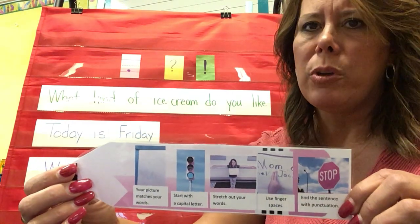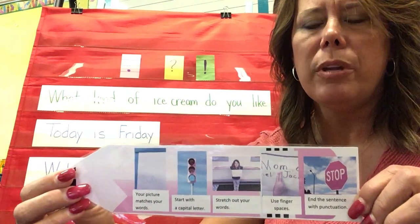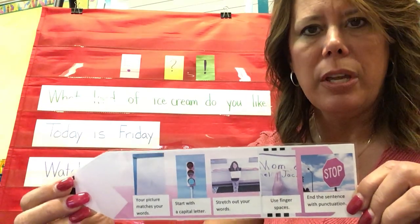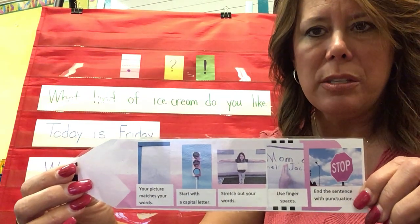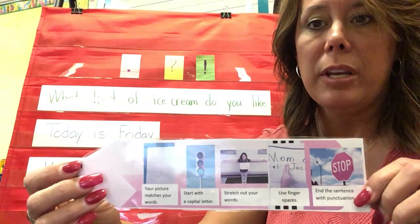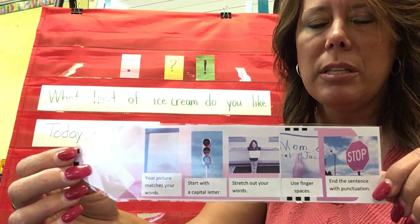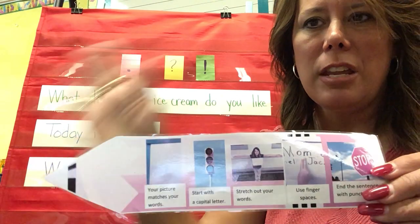Even if it's not right, boys and girls, you still try, and you try to just write all the sounds that you do hear in that word, and stretching it out makes it easier for you to hear all the sounds. And then we also use 2-finger spaces so that we just don't have a line of letters all together and someone's trying to figure it out like it's a puzzle. You don't want your writing to be a puzzle to them. And then the very last one is ending the sentence with punctuation. That's where you see the stop sign. It's just, that's the end of it, stop.